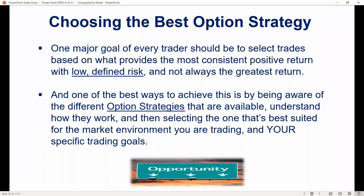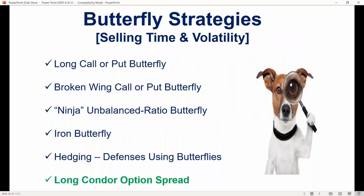Now, when we look at the different variations of butterflies, there are a bunch of different structures. And so it's what I call the butterfly family. So you could do a long call or put butterfly. You can do what we call the broken wing butterfly using calls or puts. Sometimes you'll hear this referred to as a skip strike butterfly. You can use the ninja butterfly, which is an unbalanced or ratio butterfly.